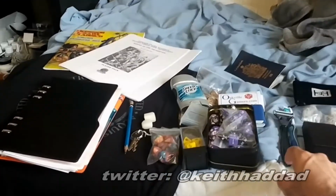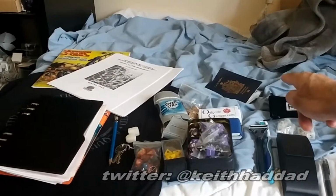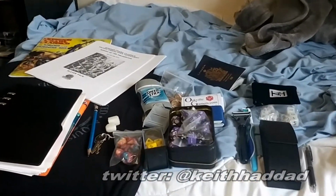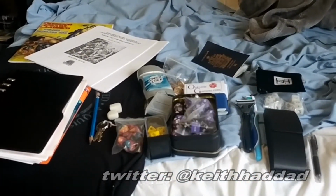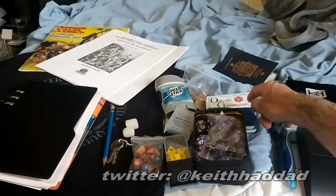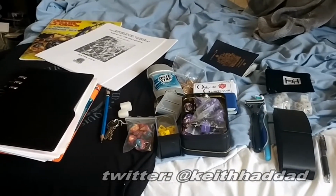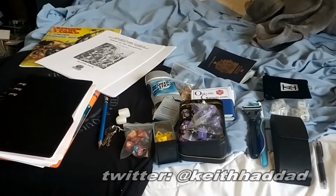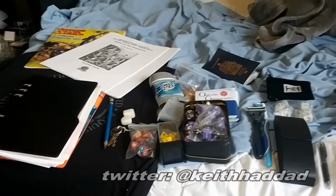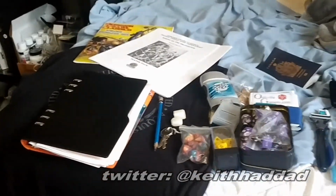Of course, shaving kit, shaver, toothbrush, passport because I'm crossing the border. I have a little group of good people that we play games with, so I'm bringing my Oakville gamer cards. The likelihood of that being actually useful is low, but it's fun to bring. My wallet.